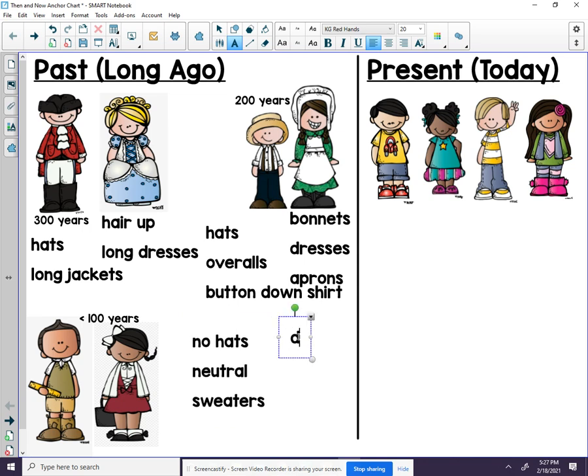Girls were still wearing dresses. It was very common for girls to be wearing pink at this time, and for girls to have bows in their hair.